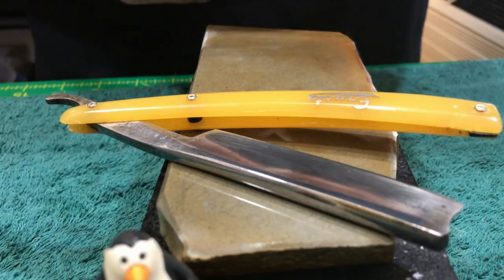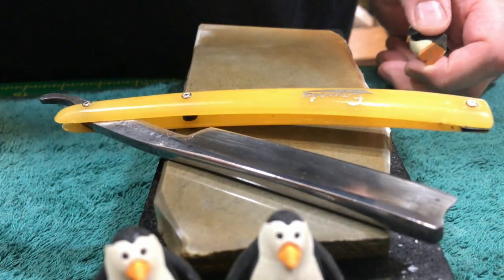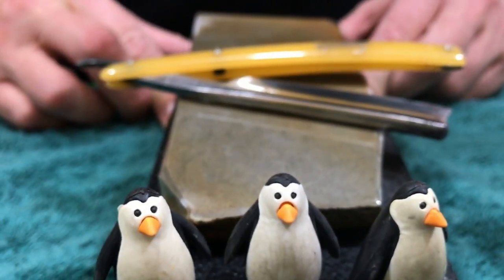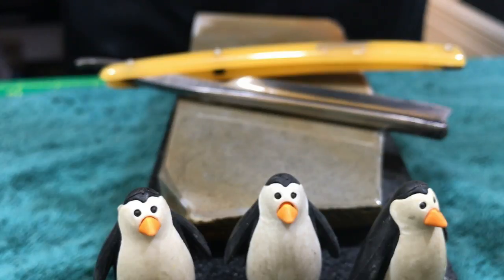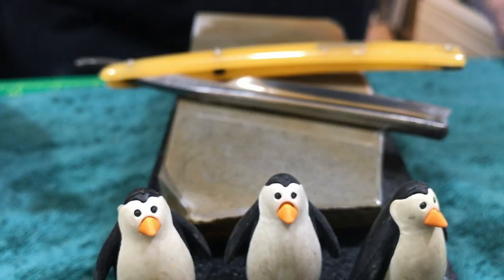So I have the penguins out over here. They don't normally come out at the end, so I figure I'll just do that. They weren't really showing in the beginning because I was setting up, and I've got two cameras, and I'm still working this angle thing out.